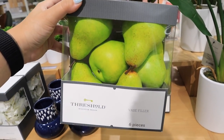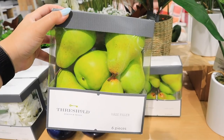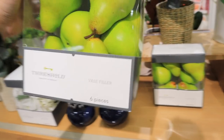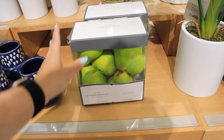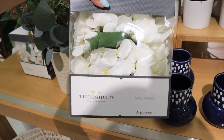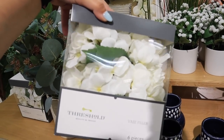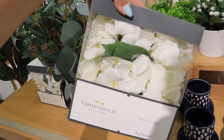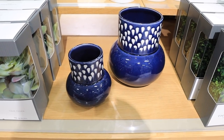These are the famous Genovian pears. If you know, you know. Go ahead and leave me a comment down below if you know what I'm talking about. With this one, you get 6 pieces for $10, but they are bigger, so they do take up more room. And then they just have some pretty white fake little petals and leaves, and you get 6 pieces for $10. So they might actually be bigger whole bunch flowers or something, but it's kind of hard to tell in the box.